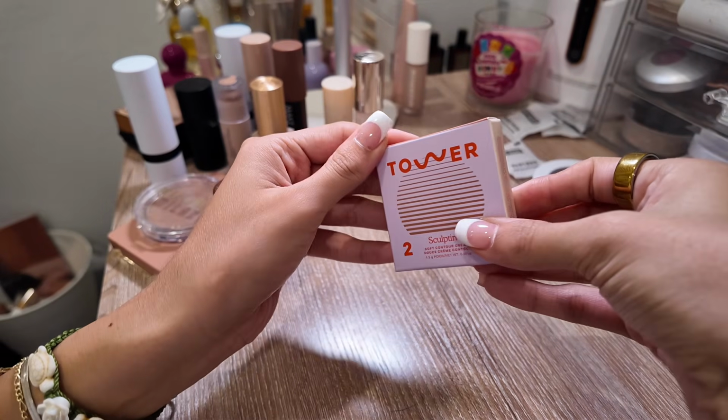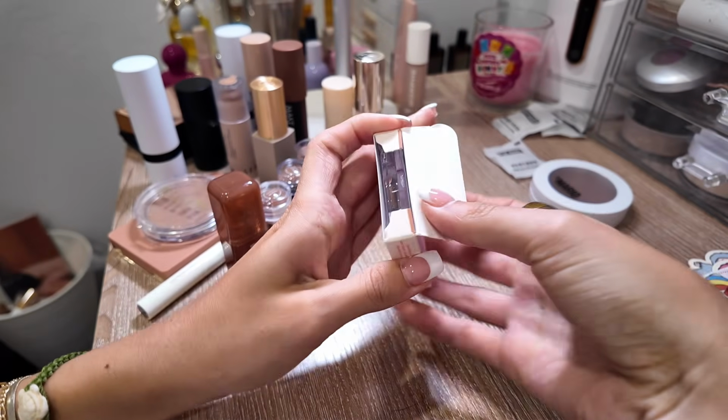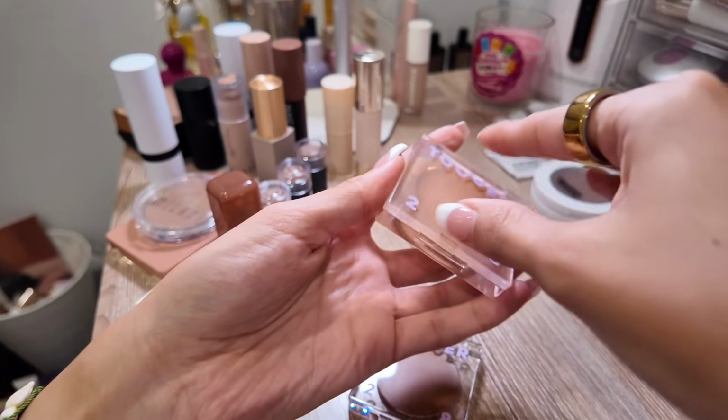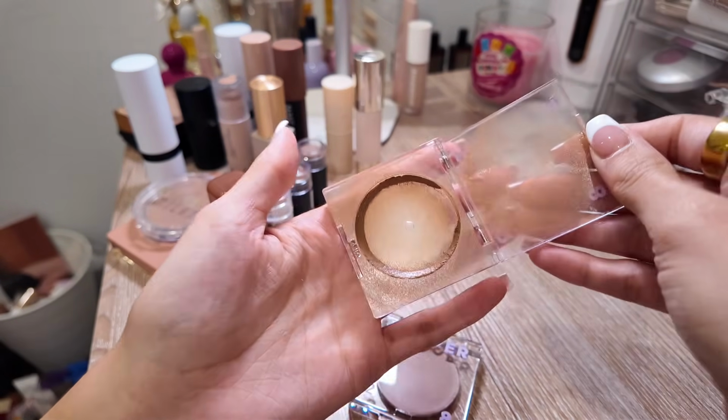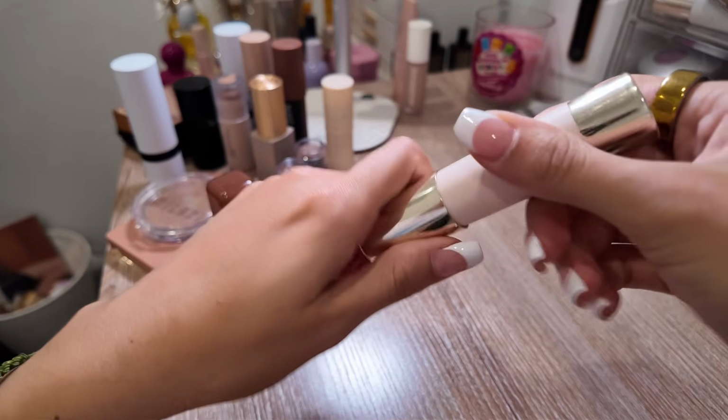And then I have a brand new Tower 28 Sculptino cream bronzer. Oh my gosh, you're gonna gag when you see my old one. It's dirty and she is a mess and there's nothing in her. So I'm going to be throwing her away. Rare Beauty contour stick.